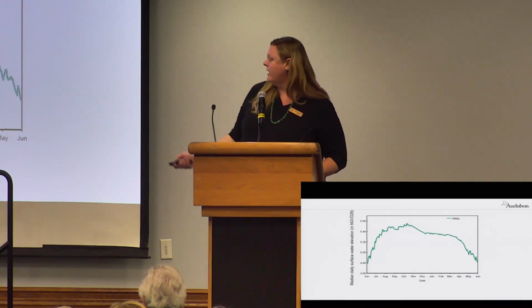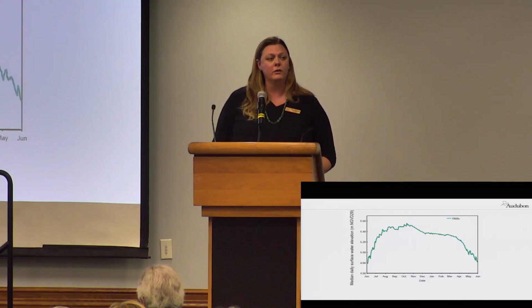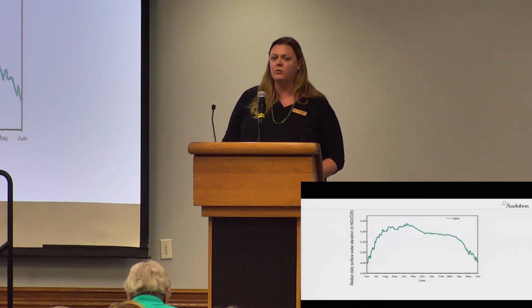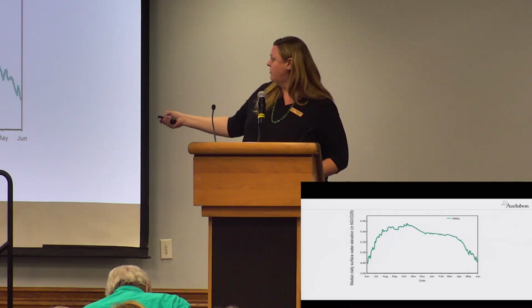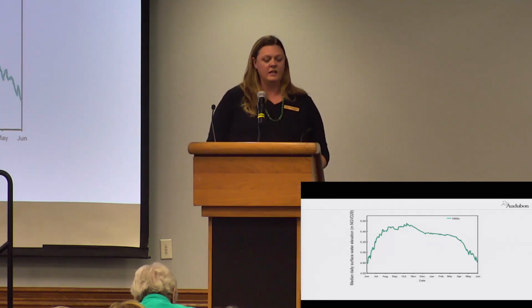So looking at this graph, you can see, as you would imagine, the wet season begins, water levels go up, we reach our peak water level for the year in about October, and then the swamp slowly begins drying down, and we have a long, slow recession that brings us into and through the dry season. And water level just continues to go down until the summer rains begin again. And that's that flux of wet and dry that we see each year here.